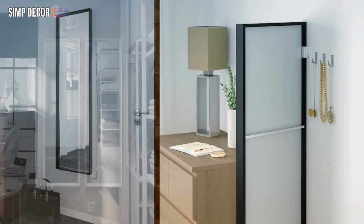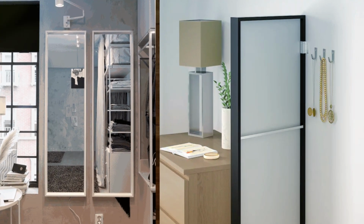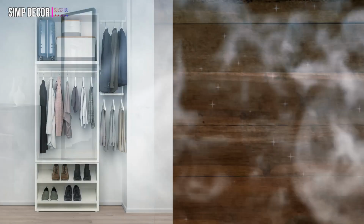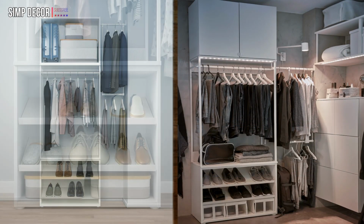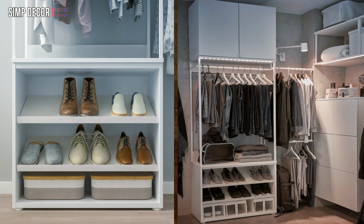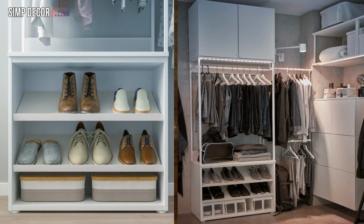12. Nissadal mirror. Hang it vertically or horizontally, and if you mount the mirror with hinges, you can hide keys and smaller things on hooks behind. 13. Platza wardrobe with shoe shelves. It's easy to optimize and customize Platza according to often limited space and often many needs.